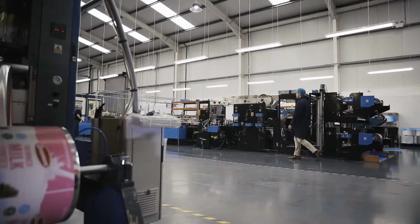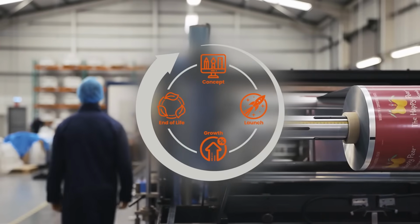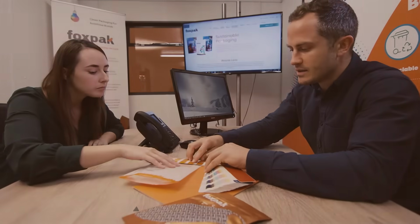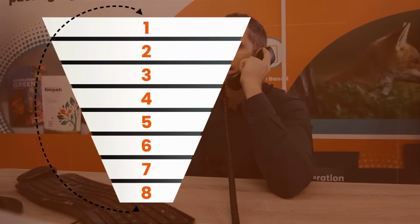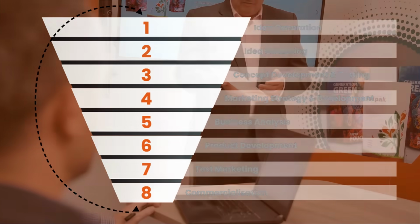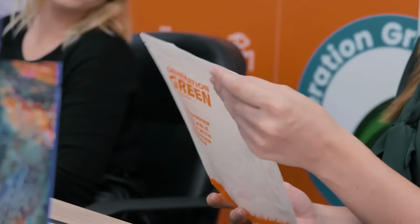At Foxpak, we take care of the total flexible packaging lifecycle, from concept and launch to scaling and end-of-life packaging. With over 20 years' experience, our expert sales team will advise you of the right packaging solution for your product. Foxpak offer a wide range of packaging formats and materials to suit all products and applications.